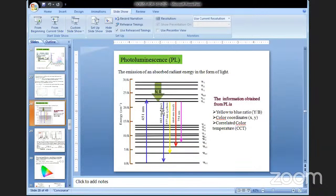Now let us talk about photoluminescence. All of you know that the emission of absorbed radiant radiation in the form of light is called photoluminescence. Of course, what kind of information can we gather from this PL? We can get the best part, that is the yellow to blue ratio, color coordinates, and correlated color temperature, because all these three parameters determine the quality of your white LED. That is, what is the order of the YB ratio, what are the coordinates, and what is the CCT.